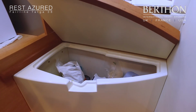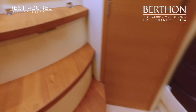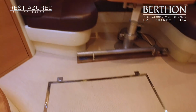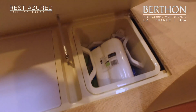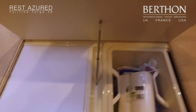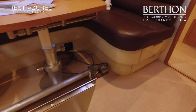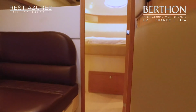And Fairline have put a lot of effort into getting as much storage space into these boats, which are aimed generally at the family cruising market. So underneath the cabin sole here, we've got a large bin and access further aft into the main bilge. And as you could see underneath the steps of the companionway, there's a handy little hidey hole for hoovers, etc., and for extra bits for your galley.